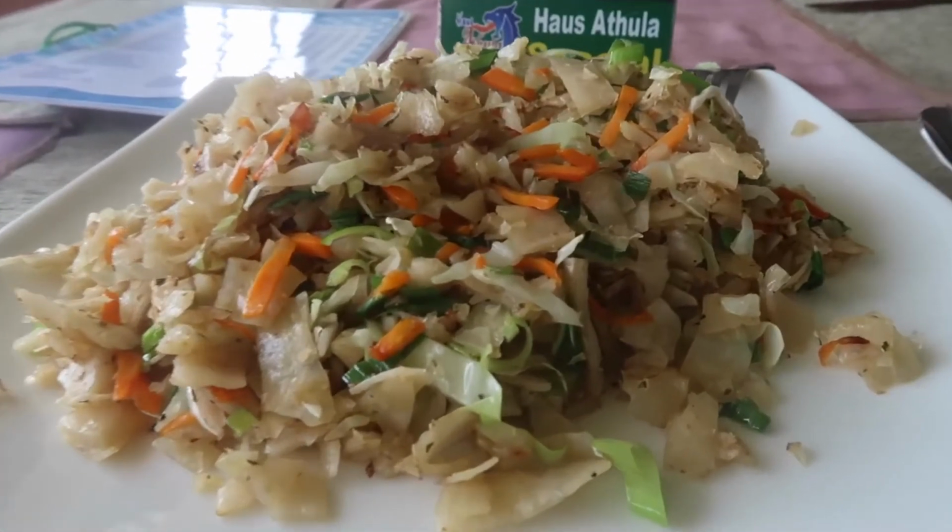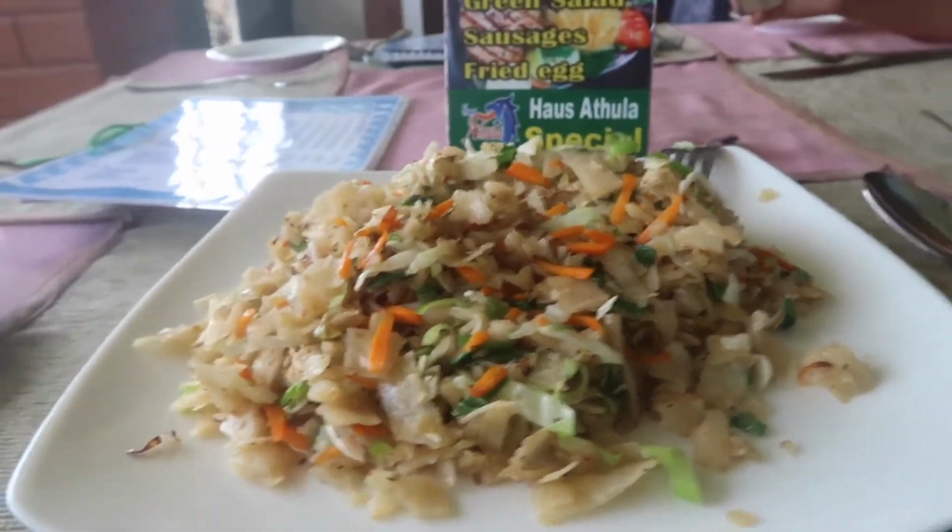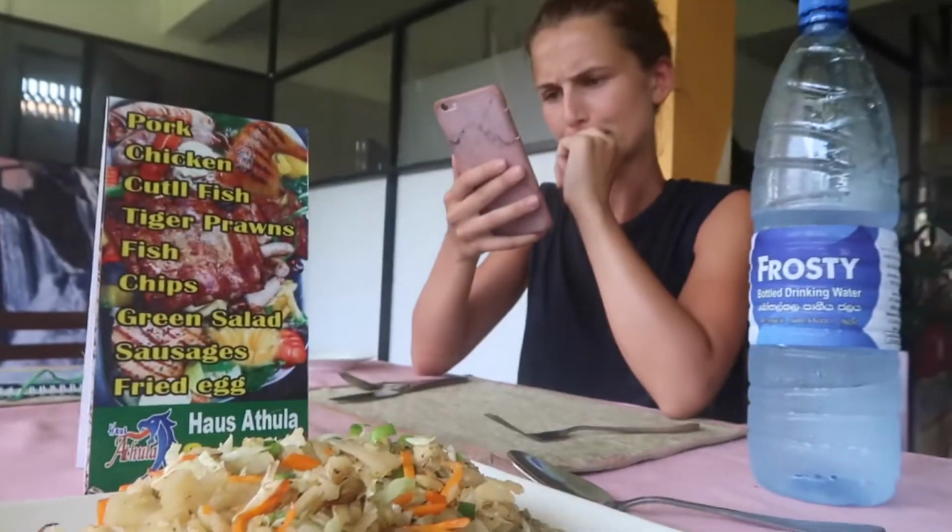All right, last chance to get some Sri Lankan food. This is a kottu. Kottu is a dish that you have to try in Sri Lanka. Typical Sri Lankan, it's like a stir fry with bits of roti put in it.